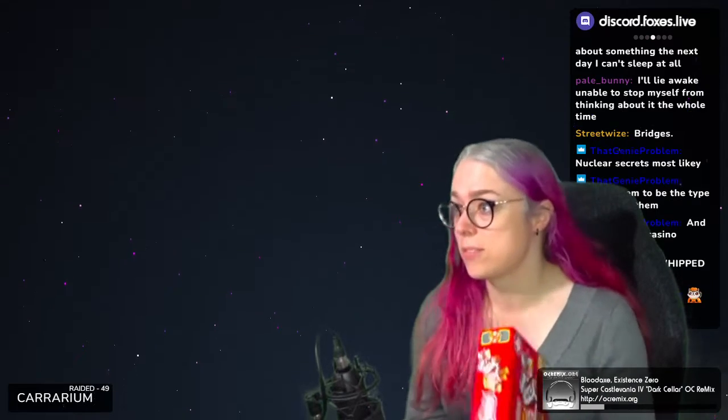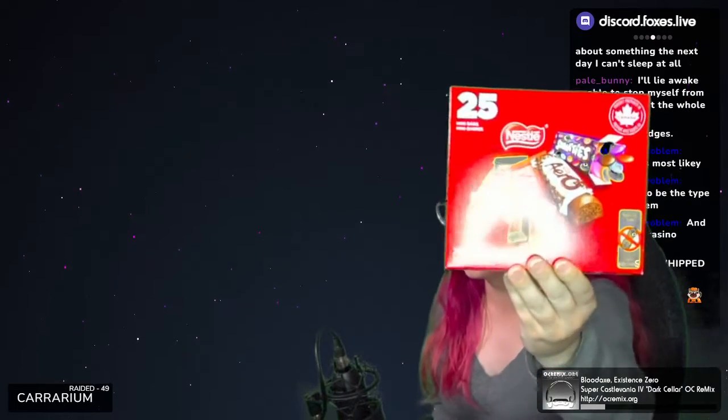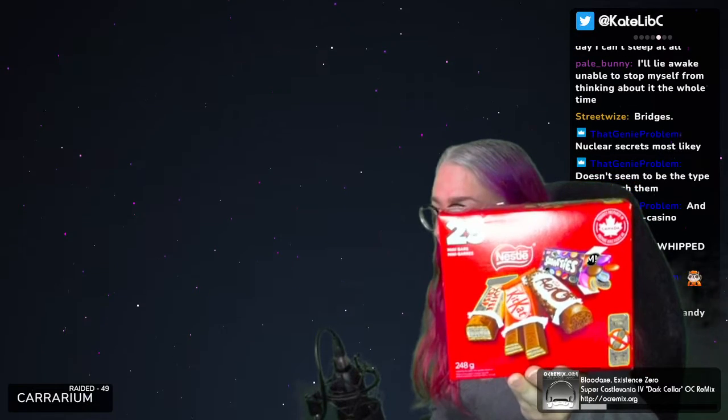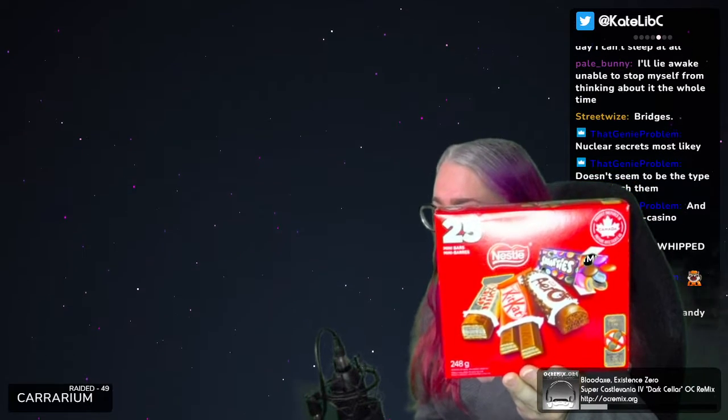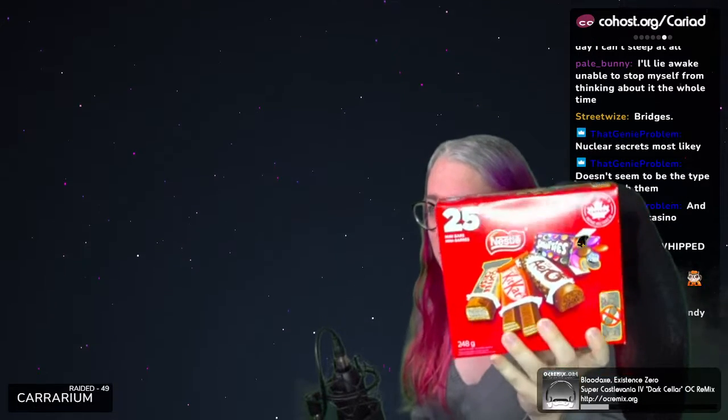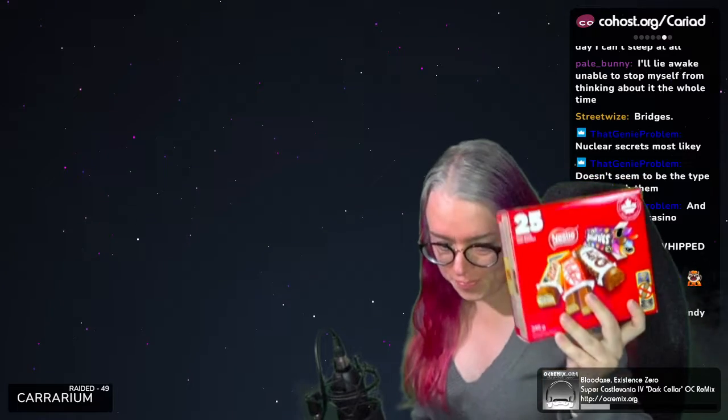And then I have this familiar box here. I don't know if you can make it out. Which has Coffee Crisp, Kit Kat, which all Americans should have, Aero, which I don't think is very common in the United States, and then Smarties.